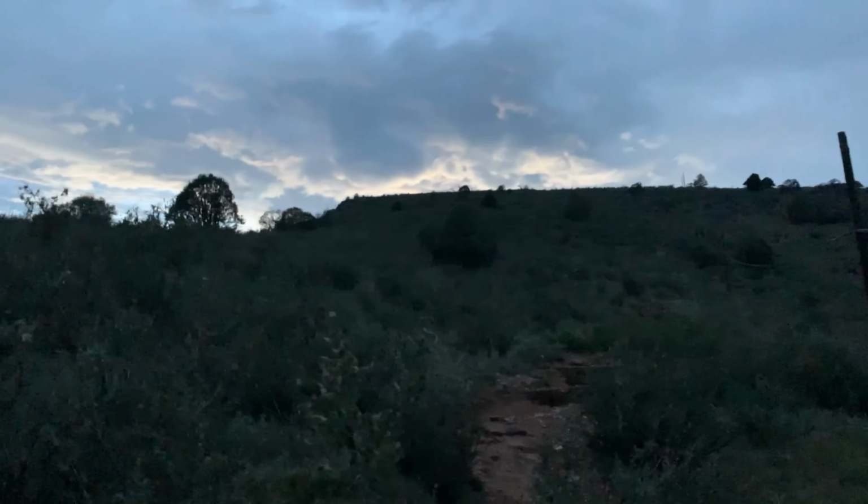Finishing up the hike, coming up on 2 hours, and it's getting dark.